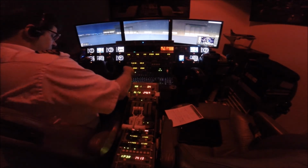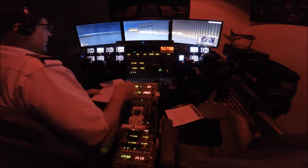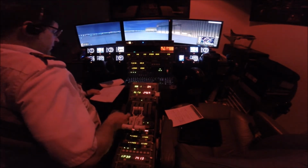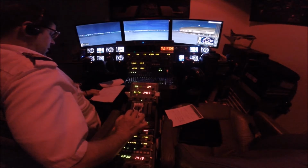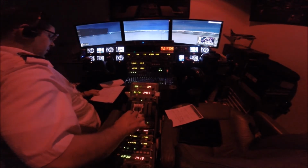Pitot heat and de-ice is on. Heading indicators turn on both sides. Spoilers, full deployment, light illuminates, retract, light extinguishes. Reversers, I want to get up here a little bit before I test the reversers.